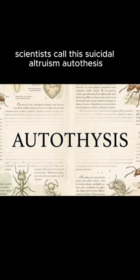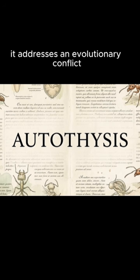Scientists call this suicidal altruism, autothysis. It addresses an evolutionary conflict.